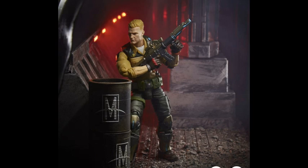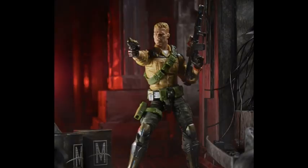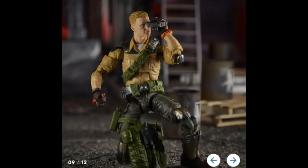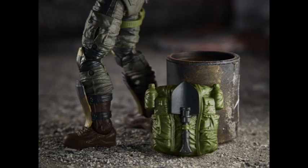The G.I. Joe Classified Series Duke action figure features a classic design updated to bring the decorated G.I. Joe operative, a go-to squad leader capable of commanding any type of situation, into the modern era. The figure comes ready for action with multiple points of articulation, making it highly poseable and accessories inspired by the character's rich history, including Duke's signature blaster rifle.